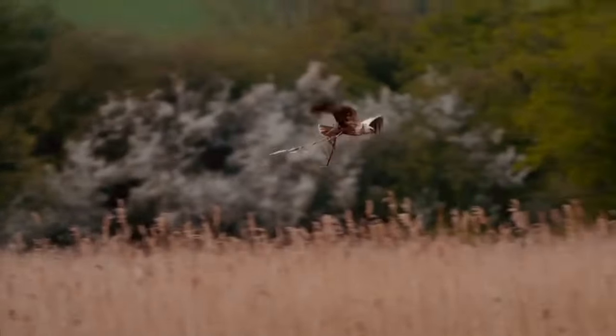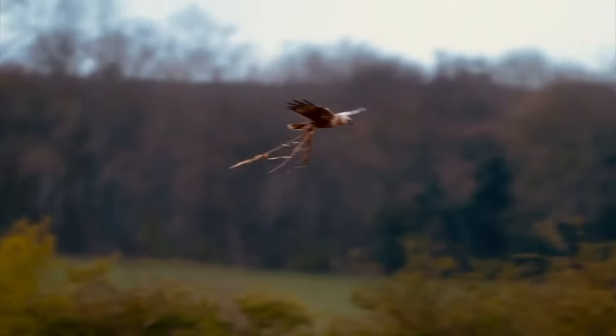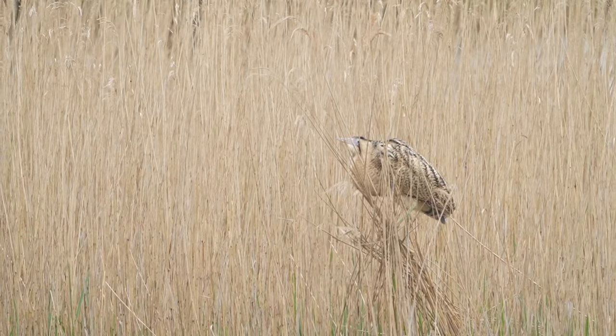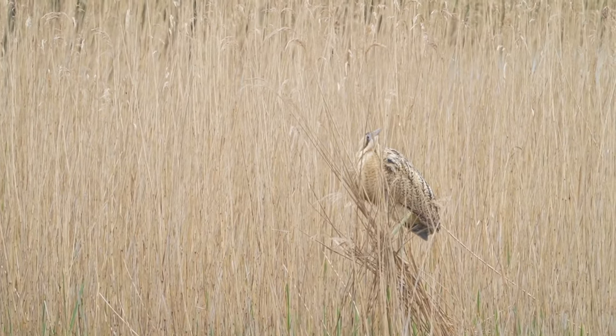On top of that, there are some extremely rare species associated with reed bed, and bittern and bearded tit and marsh harrier are three of those. We have all of those breeding here, the big three.